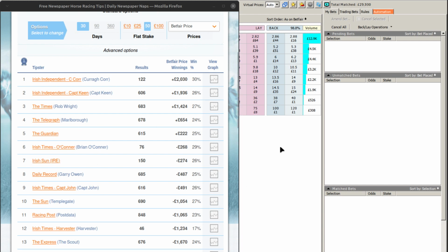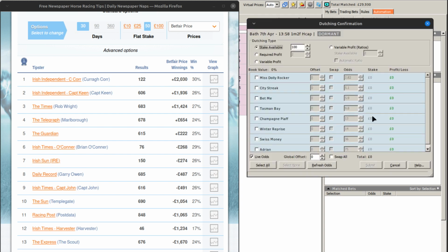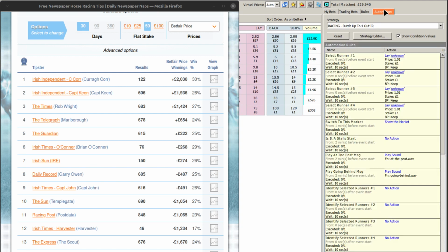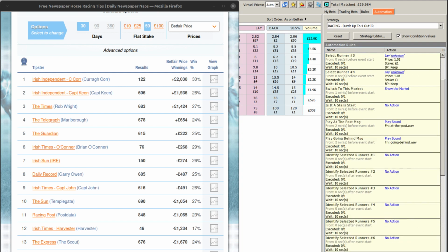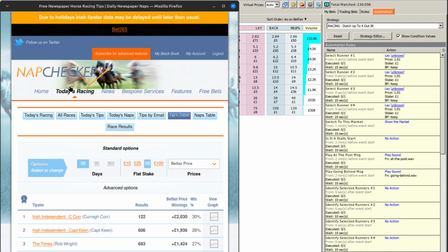So once you've got your tipsters selected, you can of course use the manual method and use the Dutching tool as you normally would, but I'll just use my automated procedure in which I've disabled the green up. So these are going to be straight Dutch bets that I'm going to be monitoring today at Bath. So we want to check the Telegraph, the Times, the Guardian and the Daily Record.